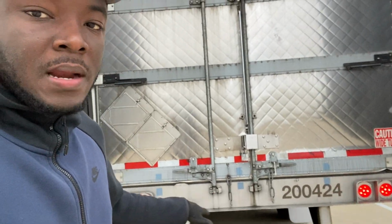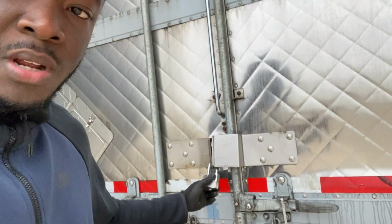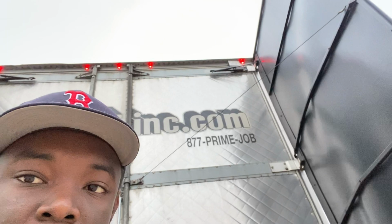While I was doing that, I was also checking the fifth wheel, the canopy underneath the fifth wheel, the frame, the cross members of the trailer, all that good stuff. In the back of the trailer, I was verifying that the lights work, making sure that my seal wasn't tampered with, making sure my lock is still on my trailer, and I was also checking the lights up top. So everything up top is working properly and fine.